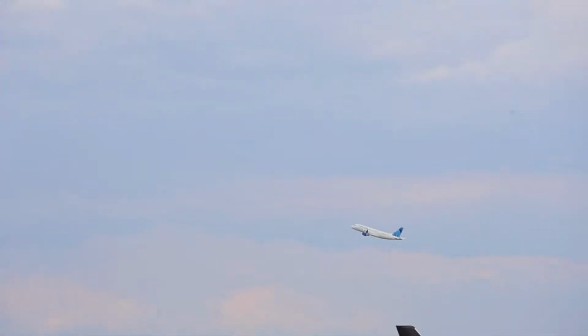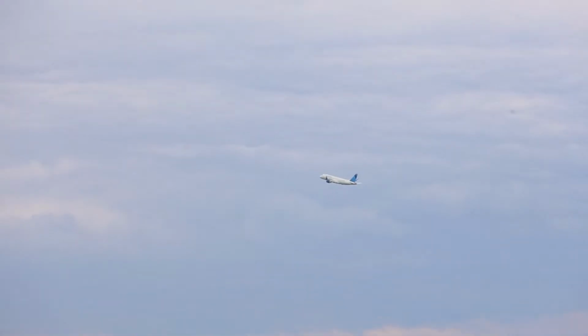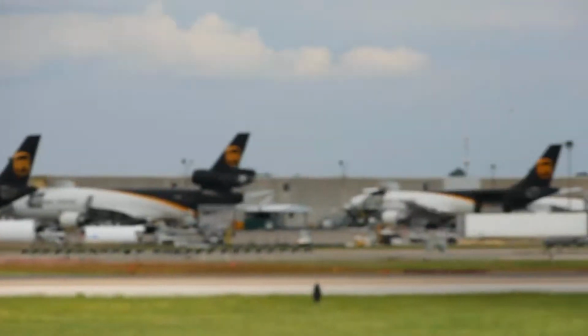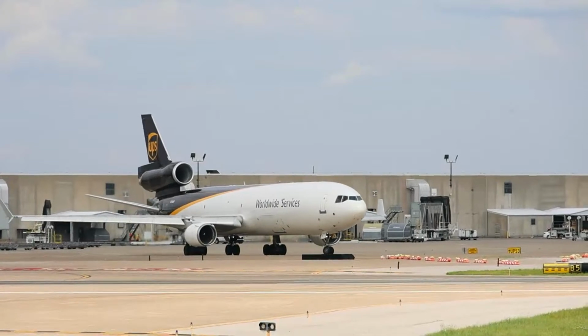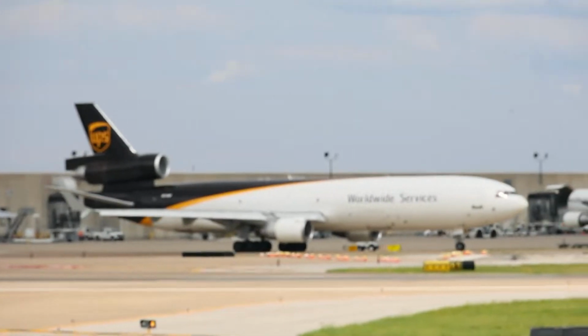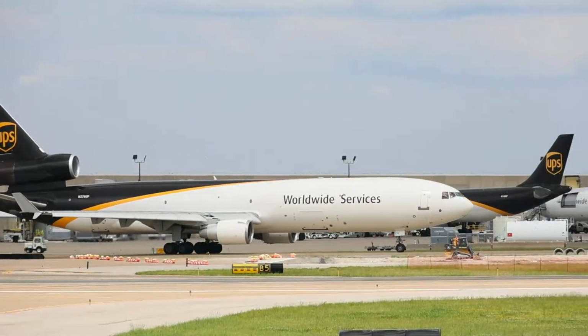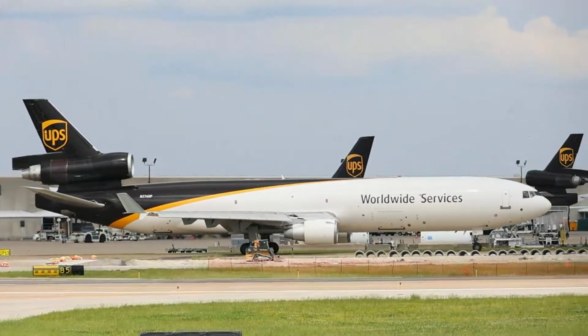All right, on the other side, we have a United Express E175 taking off. All righty, and here is the MD-11, everybody. This flight is UPS Airlines flight 2950 to Oakland, California. Checked this one earlier, actually.